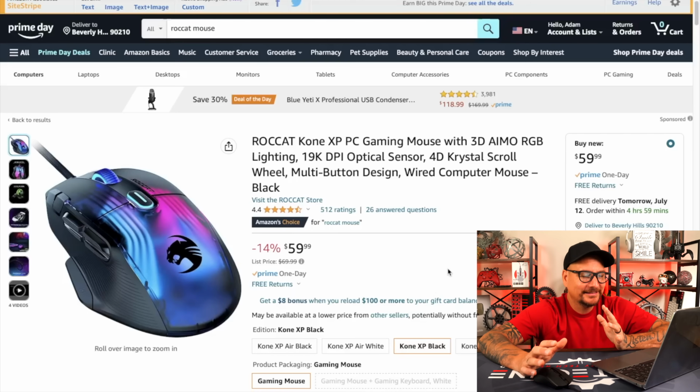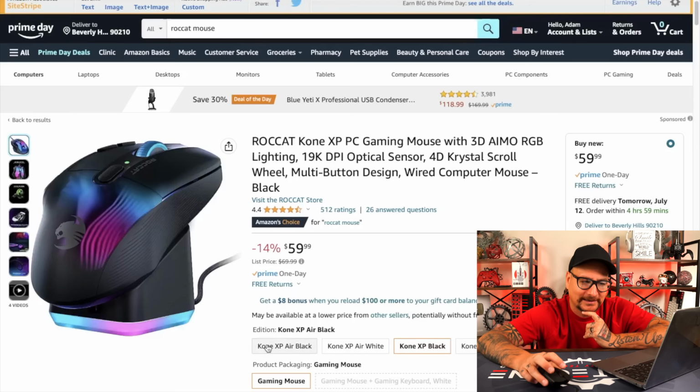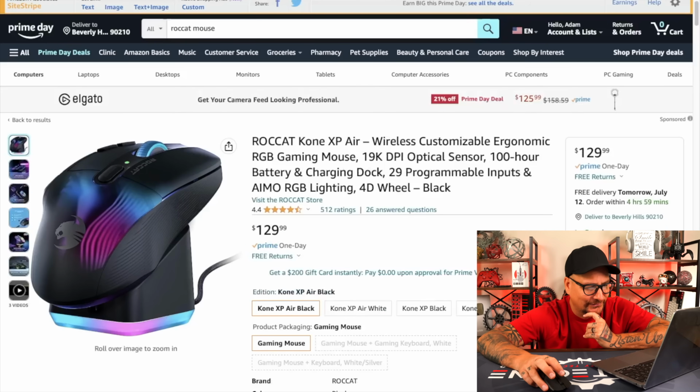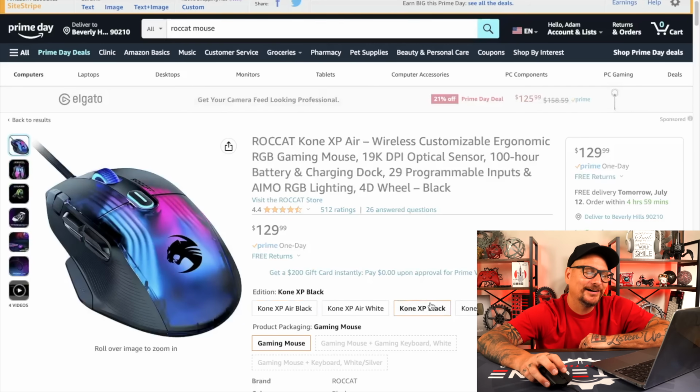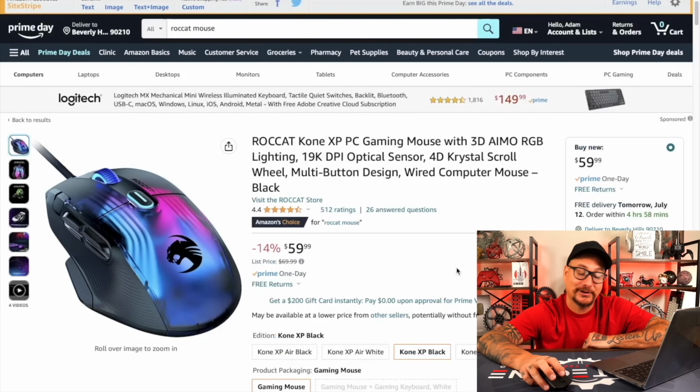They're getting known, but still kind of an underdog of a company. I don't think the wireless one, let's see if the wireless one's on sale. Nah, the wireless one's not on sale. But again, this mouse is really awesome. It's something fun to use, and it definitely looks stinking awesome for sure. So $60, not too bad.